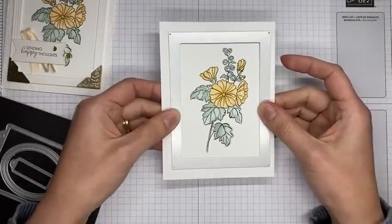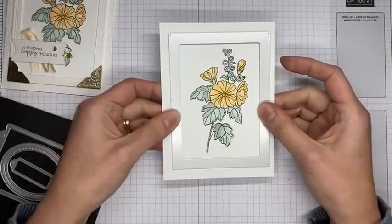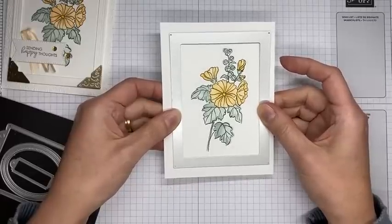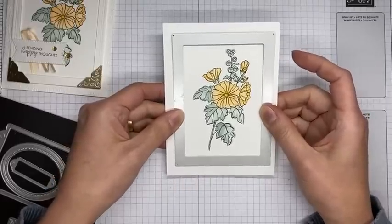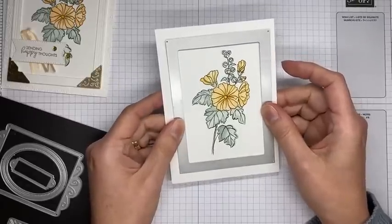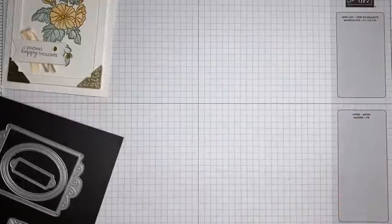I would have to agree by about 1,000, Jean, that two-step stamping is way faster than coloring, particularly for me. Stamping is super easy, just boom, boom, done. All right, so I'm going to run this through the die cutting machine. I'll be back in 1 second.